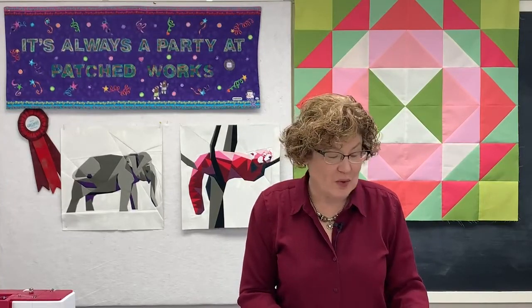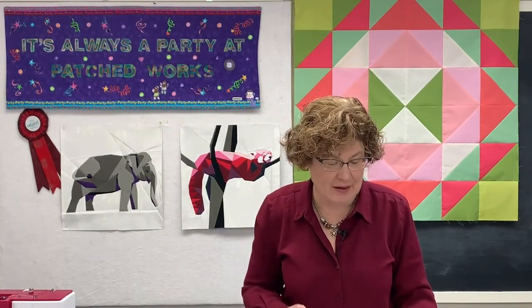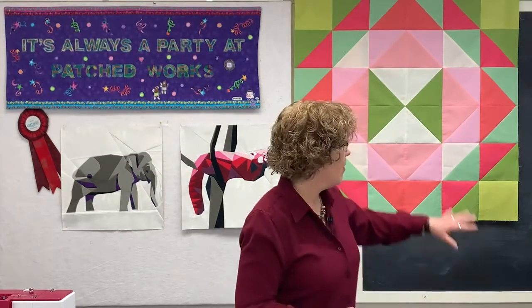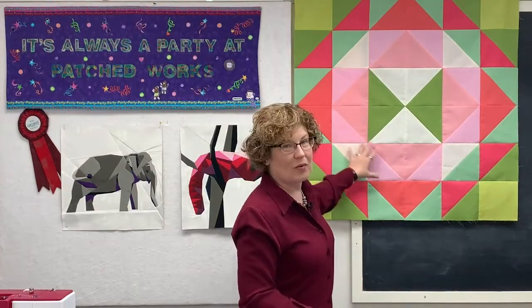On March 4th, we will have our We Heart Tula Pink Club, and that will feature block 3 of Nebula. On March 11th, we have block 2 of My Favorite Color is Moda. That is a fun program. On March 18th, we will have Moda University. And on March 25th, we will have our March installment of Aurifil Club.